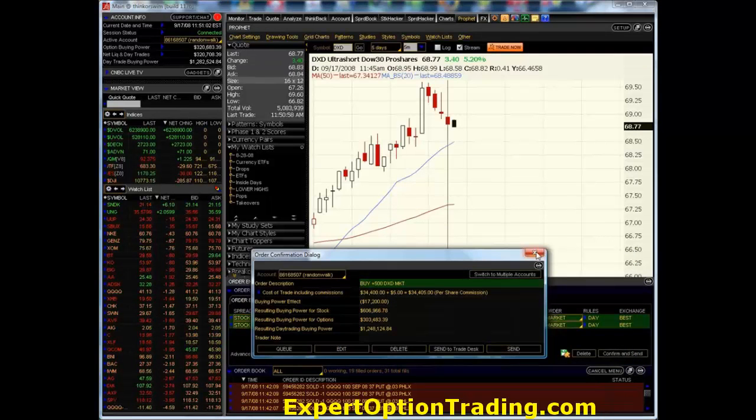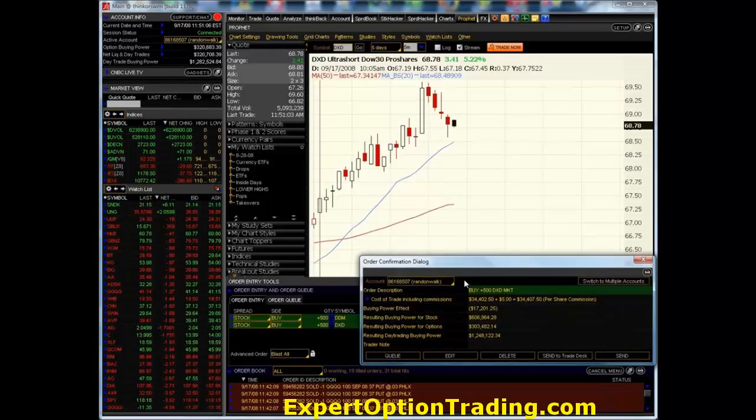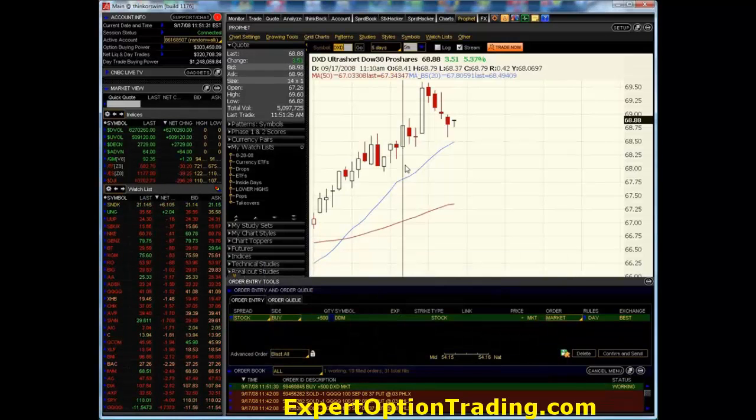There it goes. The market internals look like they are creeping up a little bit, but everything still looks positive. I may not get it exactly at the price I want, but I'm going to go ahead and take a chance here, fill the order.